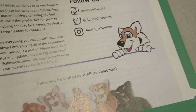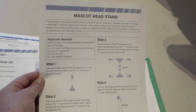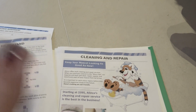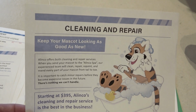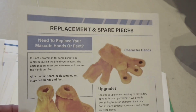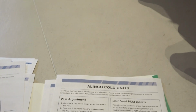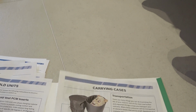And over here we've got some more information, some care instructions, mascot instruction to build a mascot headstand, which I will not do. I'm gonna put it on a mannequin for the third part of the video. But before we do that, we're going to take a closer look at what we have. Cleaning and repair guide, replacement and spare parts. That's really neat. Tips on keeping cool. Cold cooling vests. Yeah, I don't need that. Carrying cases.